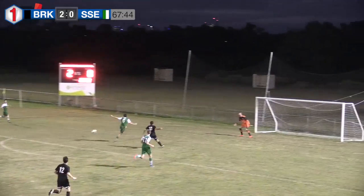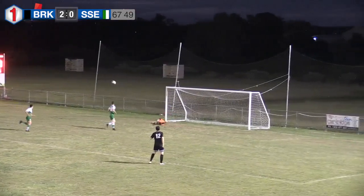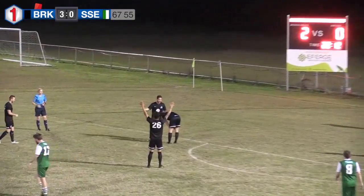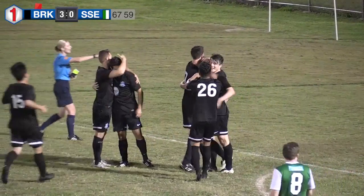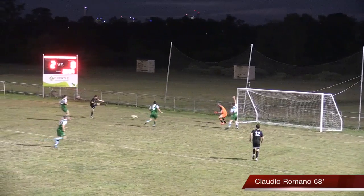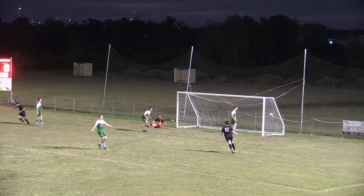The Knights launch a counter here. Harm tries to get it on there for Romano. Back here for Garcia, saved by Tubbs. Second effort! Brisbane Knights now lead 3-0. Well, perseverance here. Garcia has his shot denied by Tubbs, and Claudio Romano has his second on the night.